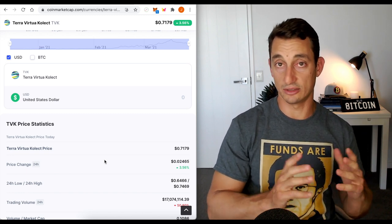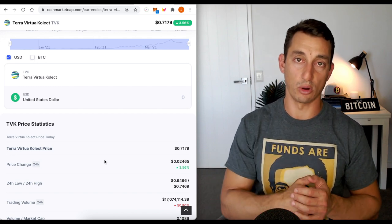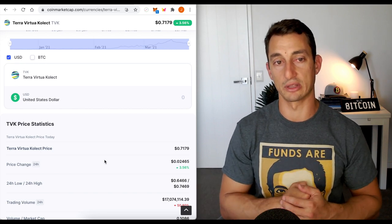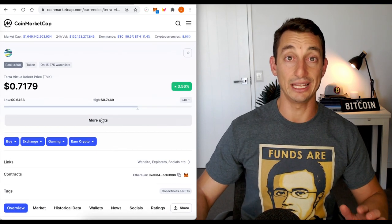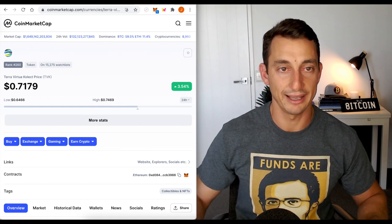In particular, anything to do with those tokenomics, can they scale, what big projects they have coming up on their timelines which they can disclose. All that sort of stuff is going to help us understand that project a bit better, to see if it's a better long-term hold than some of the others out there in the NFT space. That's where Terra, Virtua, Kolect is.